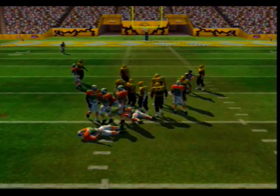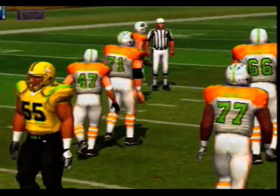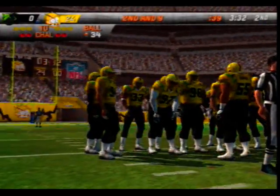This one is handed off. Mays is there on the stop at the 34-yard line. John, nothing there on that play. Looks like he might have gotten back to the line of scrimmage.